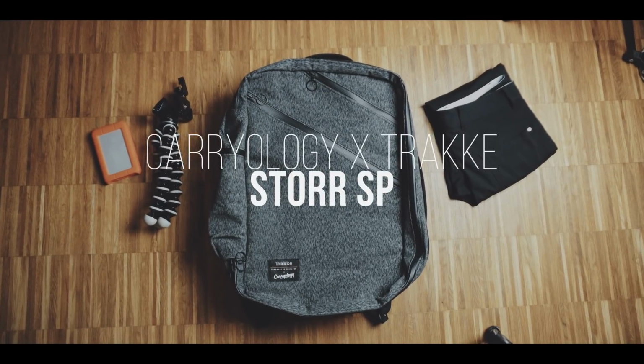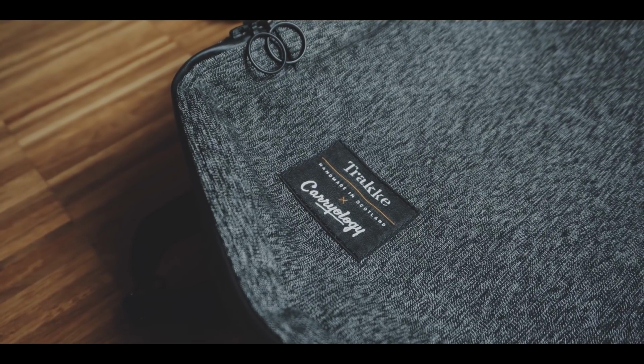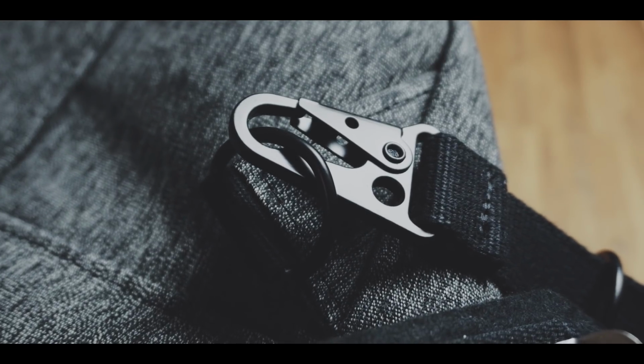But what if you want something more unique, or you are a bag enthusiast by heart, or you want some different materials? Then last but not least we have the Carryology, Trakke, I'm not sure how to say it actually, collaboration backpack. This is actually a limited edition bag that has been designed by the bag experts at Carryology and the craftsman team at Trakke. This bag generated a lot of buzz, positive and negative, which I will address in a minute.